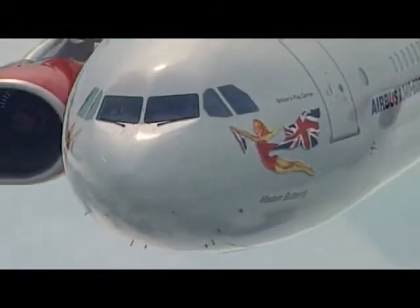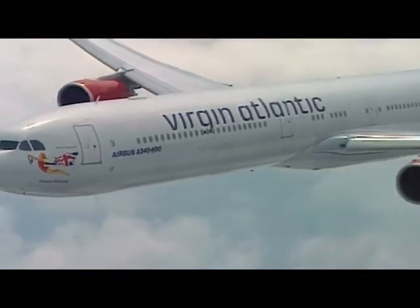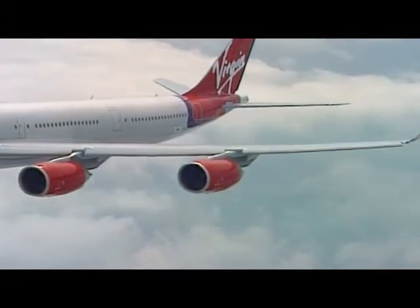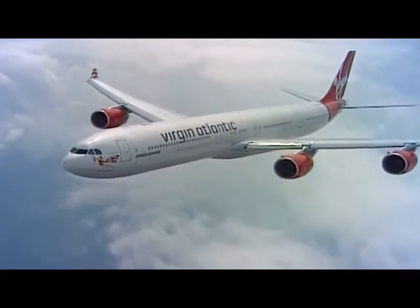Today's airliners have a Mach meter on the flight deck, showing the aircraft's speed compared with the speed of sound, or Mach 1. But in the early days, the sound barrier of Mach 1 was a mystery. No one knew quite what would happen as an aircraft approached Mach 1. Early trials gave some ideas.